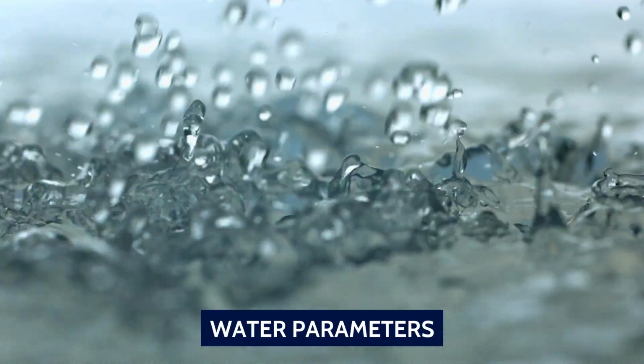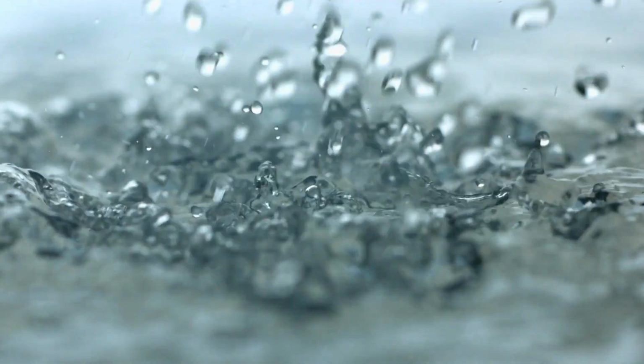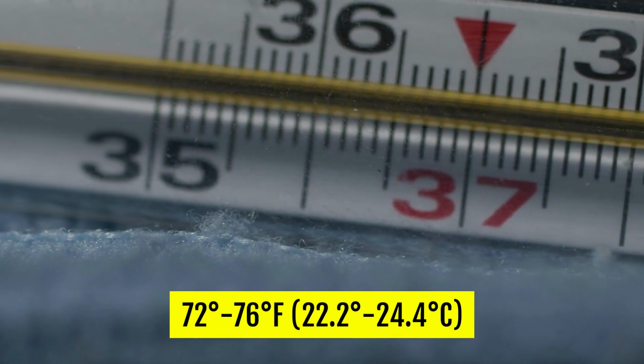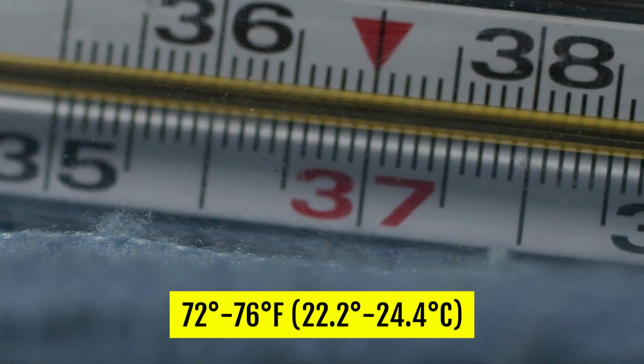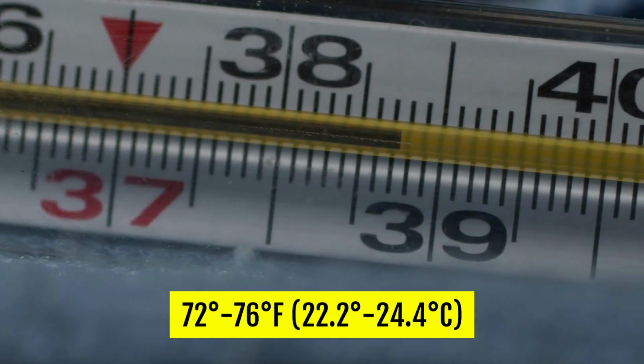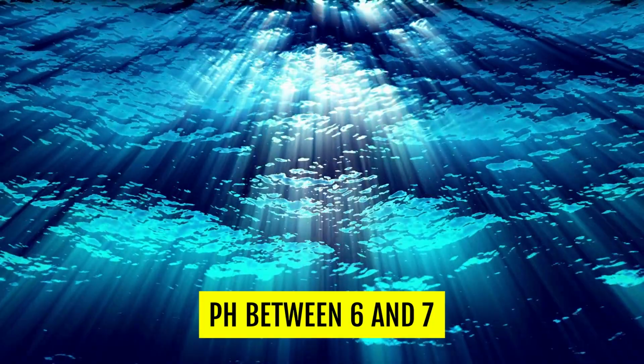Water parameters. While they are hardy fish, it's always a good idea to provide them with a stable environment. The temperature should be maintained at a constant value between 72 degrees Fahrenheit to 76 degrees Fahrenheit. That's 22.2 to 24.4 degrees Celsius, respectively. The water should be slightly on the acidic side with a pH between 6 and 7.